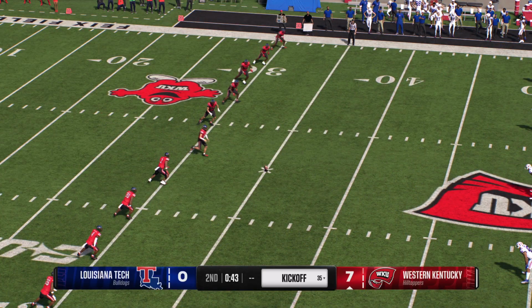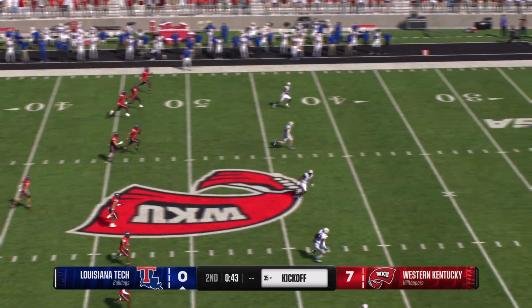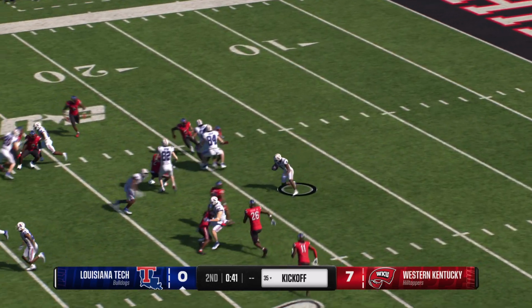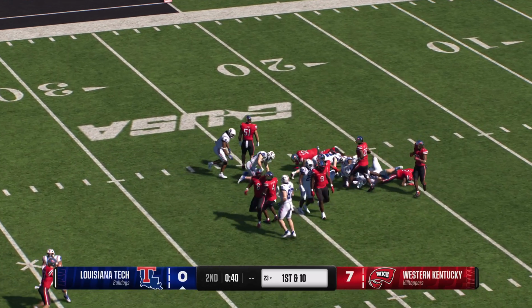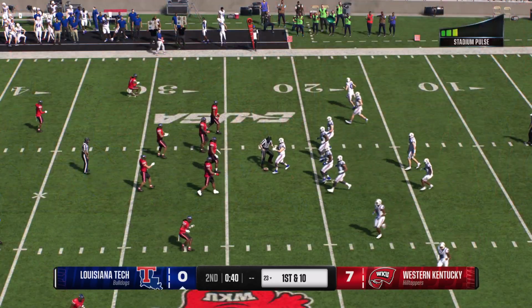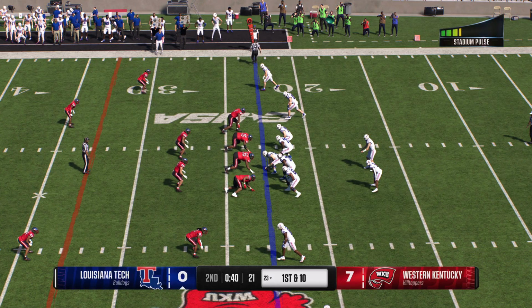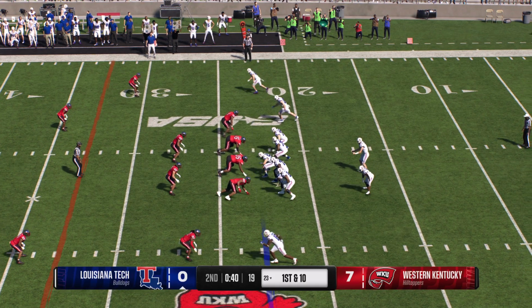The kickoff unit about to go to work. Set to kick this one. From inside the 10, here he comes. He was looking for more running room, but none to be found as he stopped at the 23. Here comes the Louisiana Tech offense back onto the field.